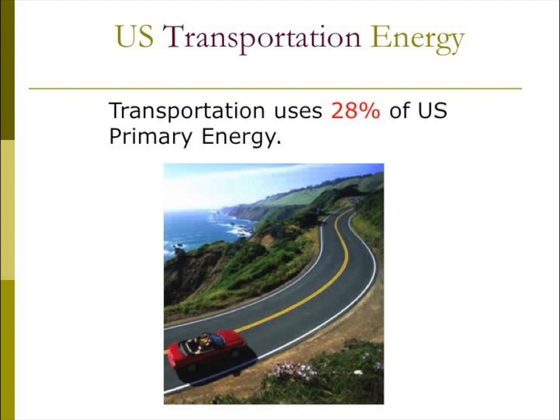Transportation consumes about 28% of U.S. primary energy and produces about 34% of energy-related CO2 emissions. So this is a very important segment of our energy-consuming society.